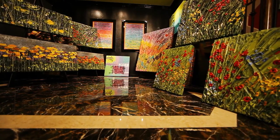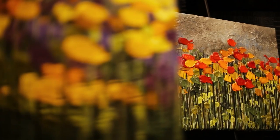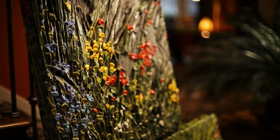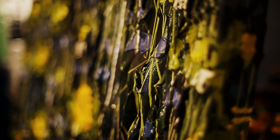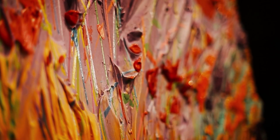Jeffrey Owen Hanson's paintings. What makes them so special? Jeff's paintings all have a unique story. Jeff's story. Jeff's visual impairment seems to be an asset to his ability to create heavily textured, sculpted 3D art.